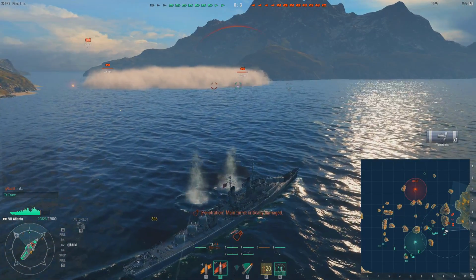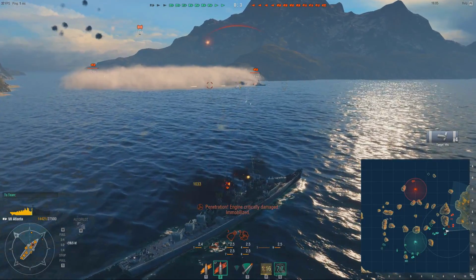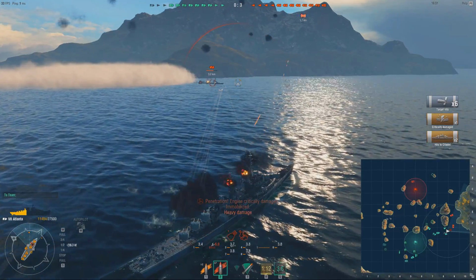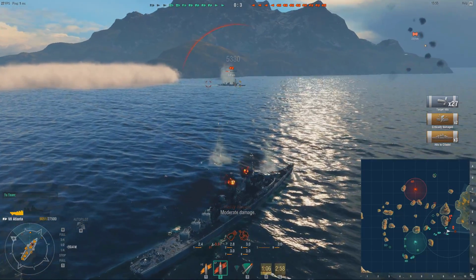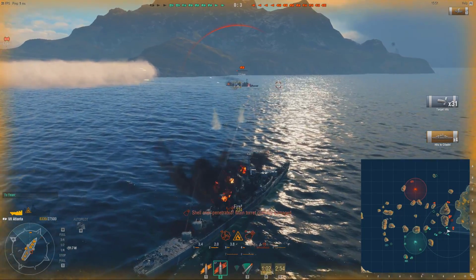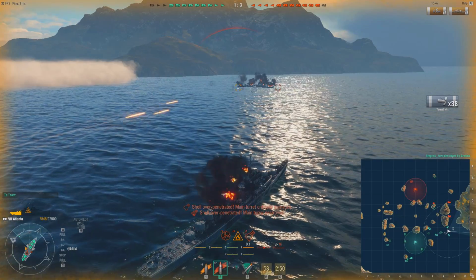Or this guy ambushes me out of a smoke cloud, and every time I shoot him, he gets just absolutely wrecked. He takes over 7,000 damage on that salvo, loses a turret. I fire at him again, and boom, he's almost dead. And a few more shots and he's out.